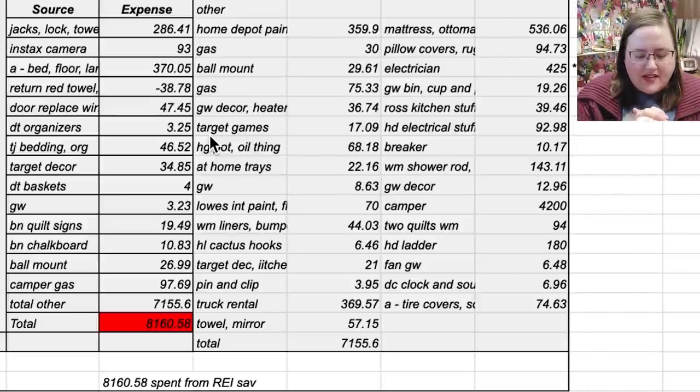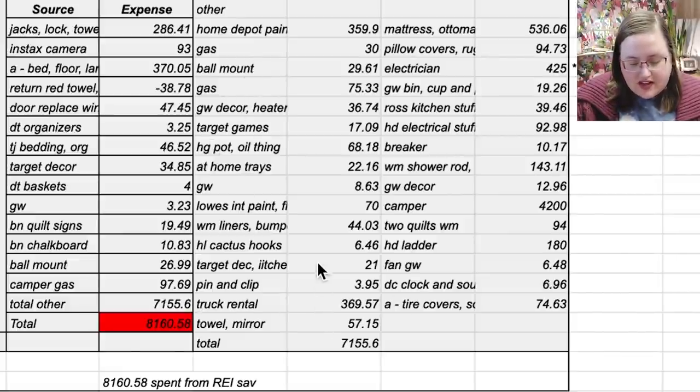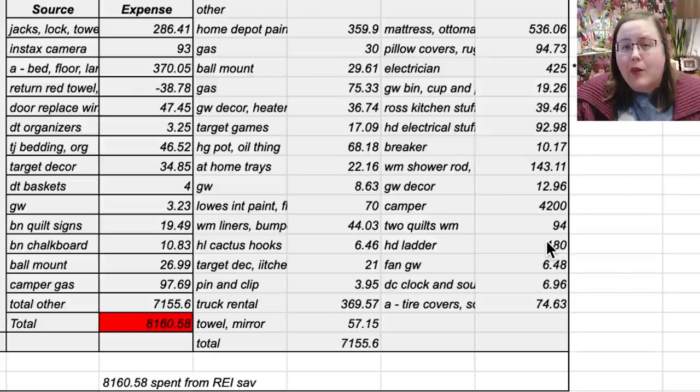So since I had purchased the trailer, I went ahead and started purchasing all the stuff to go to that, including the truck rental is here, little decor items like cactus hooks, less fun stuff like paint, a ladder. There are some tools in here that I will be able to use again. Not many. I think the ladder was the biggest thing. I did buy a rotary sander, but I got it used for $20, so I don't even think that was in here.